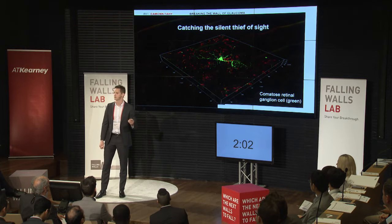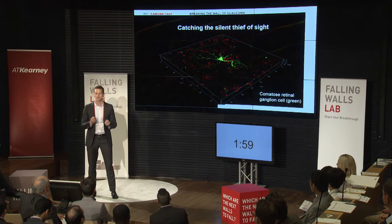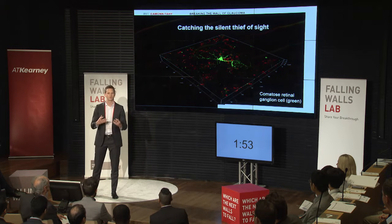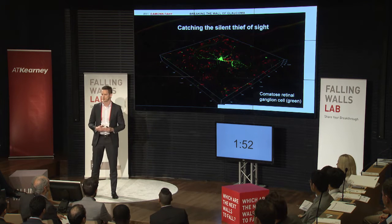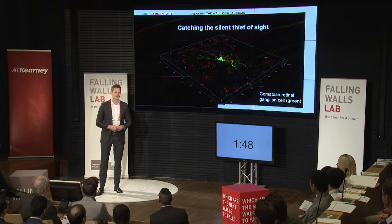death. But there's emerging evidence from our lab that if we treat glaucoma patients early, we can improve visual function. And this suggests that ganglion cells at an early stage of dysfunction are in fact recoverable and do not need to die. We call them comatose ganglion cells, and they can be woken up. So the question is, how can we detect these comatose ganglion cells before it's too late?